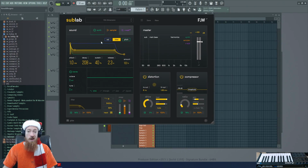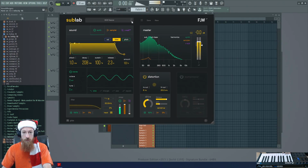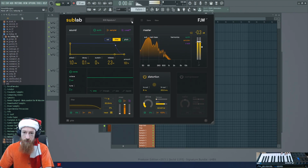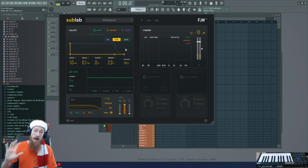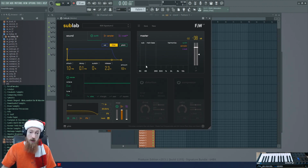And finally, to wrap things up, I've got two that are small. They're both on sale. This one, Sublab, goes on sale frequently. It's a kick drum plugin. 808s. This is one that I would definitely look at. I have some videos again on this, and it's very fun, easy to use, and makes writing certain styles of music just a lot easier.